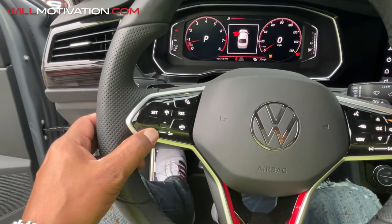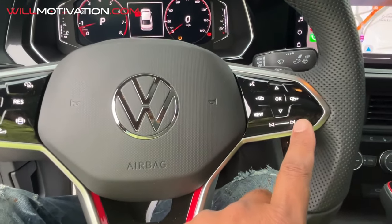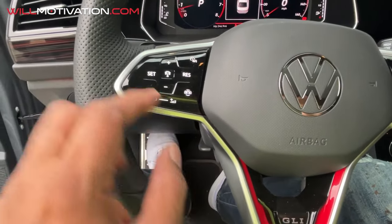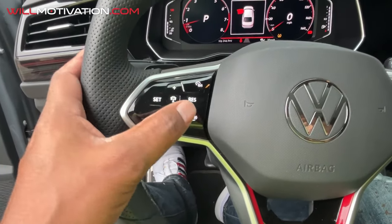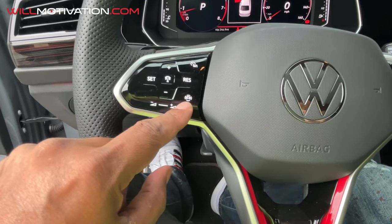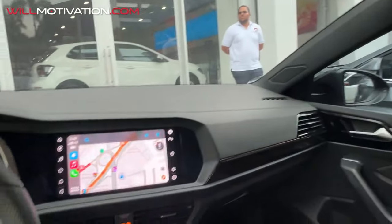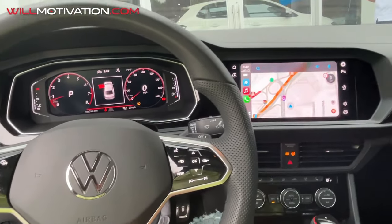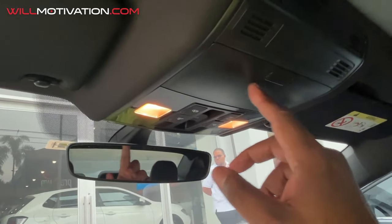Steering wheel controls for the up and down on the volume. Track forward right here. Distance control right there for this cruise. Speed control, cruise control. This is your sensors for around the car. It does have blind spot monitoring, which is great. So this car for me is loaded. Got your control for your sunglasses.